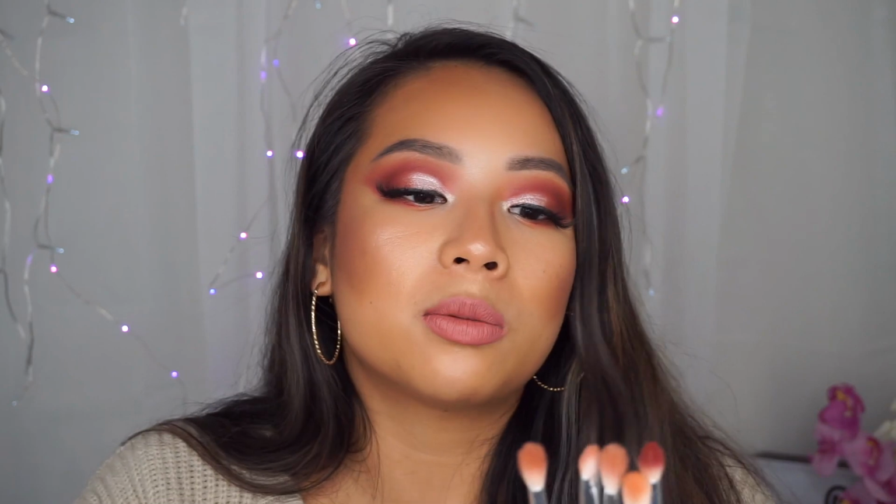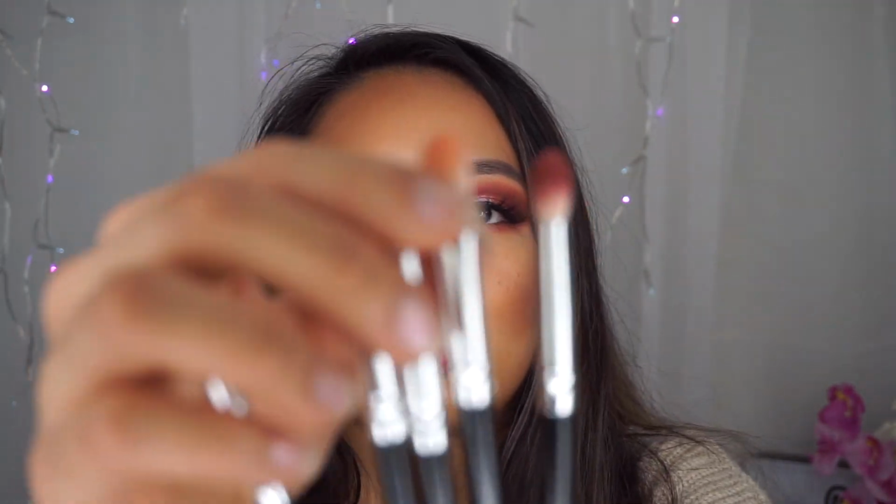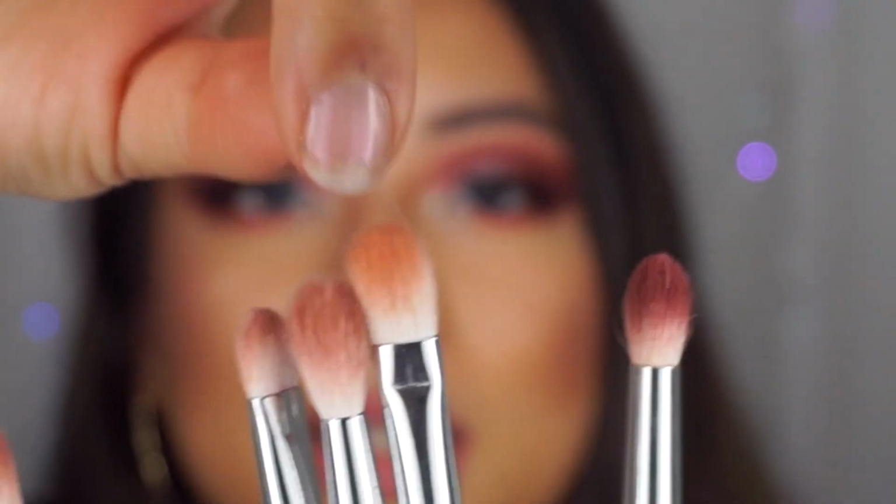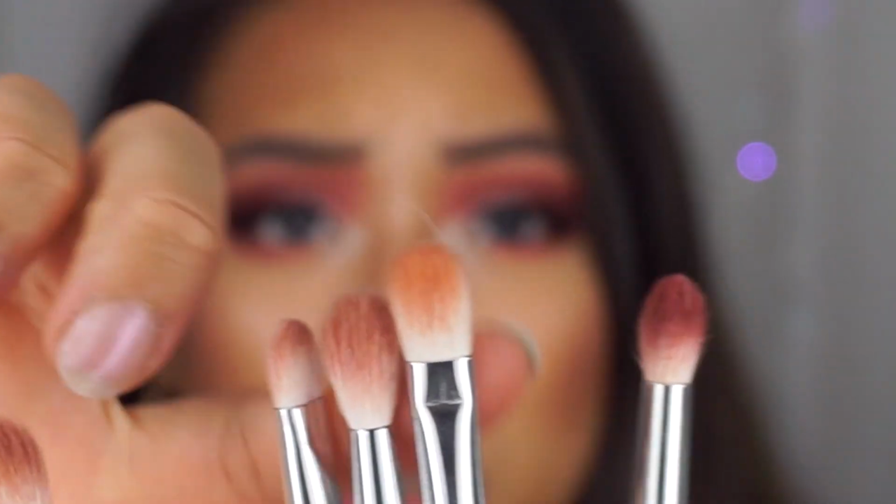So these are the blending brushes. I have washed these brushes once. None of the brushes shed so far. I did notice on one of the brushes here, yep, it's this brush in particular, I'm not sure if you can tell, but there's this really weird long fiber that's sticking out that's longer than the rest of the brushes. I feel like I can cut that off with scissors, but that hasn't made an impact to how it works.